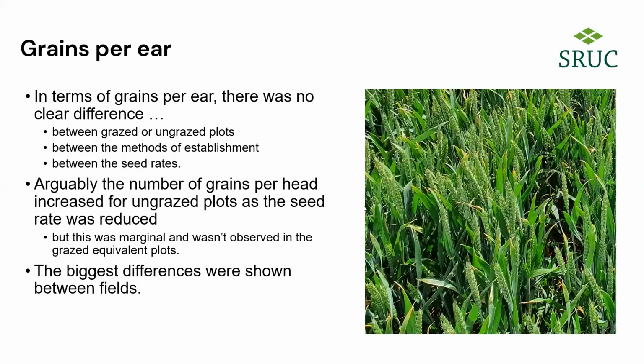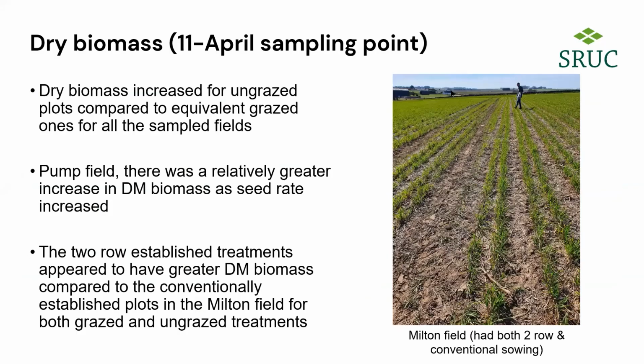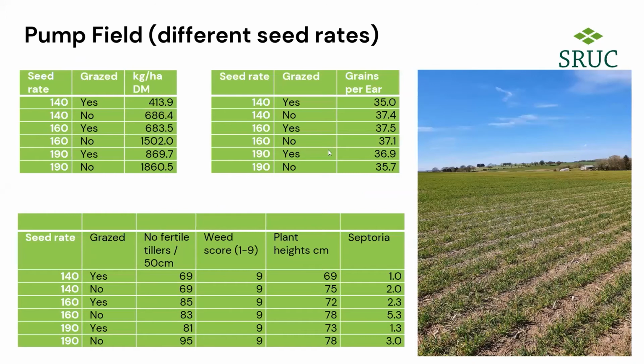Thanks, Robin. Just a couple of things. Robin, can you put your slide back to the tables with the different energy and crude protein, please? Yep, sure. That one? No, not that one.